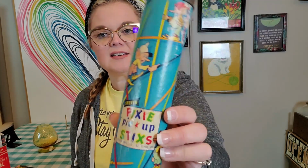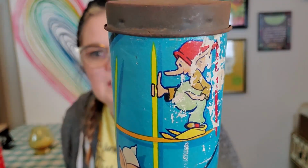It is the Steven Pixie pickup sticks. Now this can is a little dented in. I actually had one of these before, but I sent it to my girl Rachel from Superior Girl Vintage because she loved it and she loves Pixie things and likes to decorate with vintage toys. But then I found this one and thought, I'm going to keep that one for myself. Look at that. He's up there measuring that pixie stick with his feet. So those I'm going to keep.